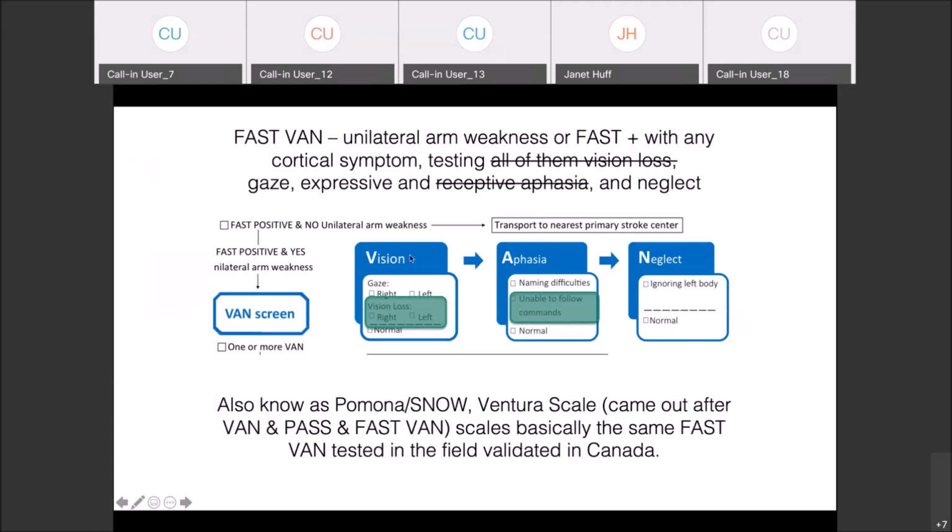And to be VAN positive, you just need arm weakness with any of these. If you have no arm weakness, you're VAN negative, even if you have a cortical symptom. And if you have no cortical symptoms, despite how weak you are, then you're VAN negative. In Canada, they do FAST VAN, where they only test gaze and naming. They don't test the ability to follow commands or vision loss. And if people want to do that, that's fine too, as long as you're testing something in vision, either gaze or vision loss, something in aphasia and neglect.